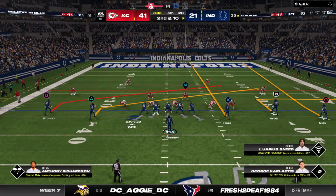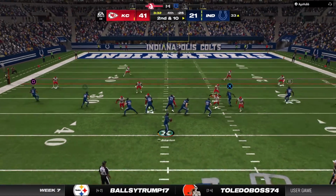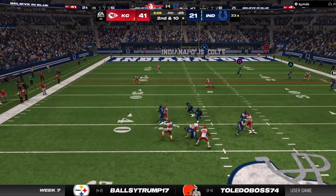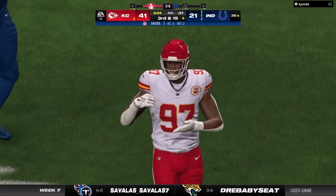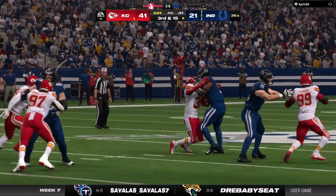Good thing for them, though. Still 2 more downs to connect and try and pick up another first down. Now it's Richardson. Fighting through pressure. But in the end, the pressure too great, and he goes down. Felix and Udike Uzama in there to get him. It's a loss of 5.